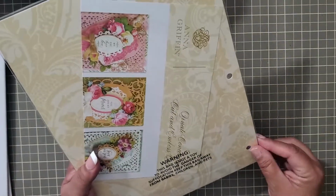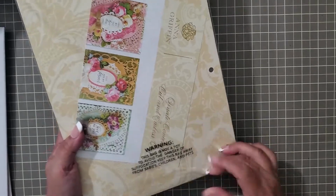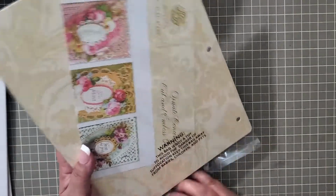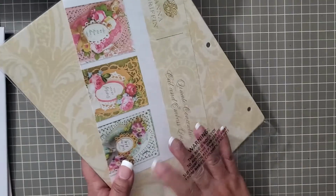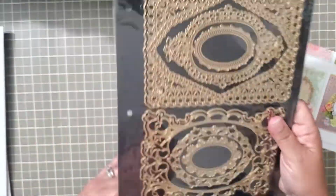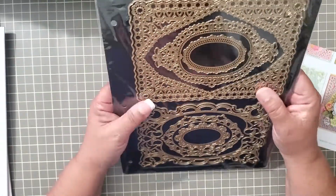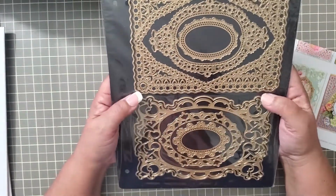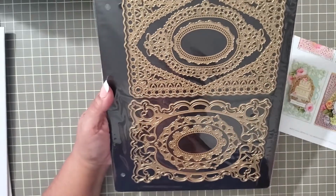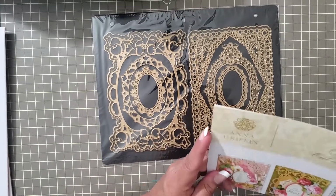But I hemmed and hawed. There were about 3 sets of dies on sale or clearance on HSN for Anna Griffin. I think I ended up with these because they were cheaper. I wish I could tell you how much they were, but they were inexpensive enough for me to bite. And I have another set of the dies. I think the other ones are the Flourish, and these are the Ornate Concentric.